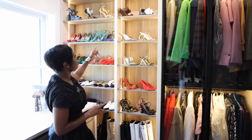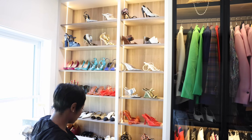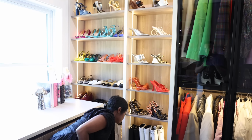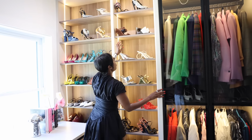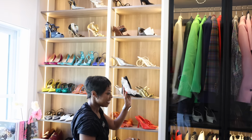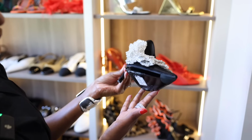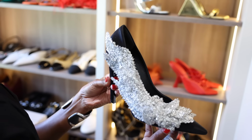So I tried to do all of the wedges or if the shoes had some type of detail. And I finally, oh my God, I've been looking for these shoes for years because when they came out, I couldn't afford them. Not buying designer shoes. So I finally found these, and people just never get rid of these. And I finally found them on the RealReal.